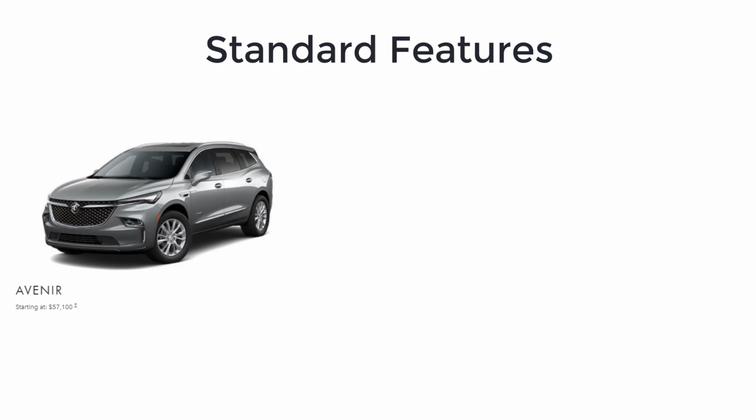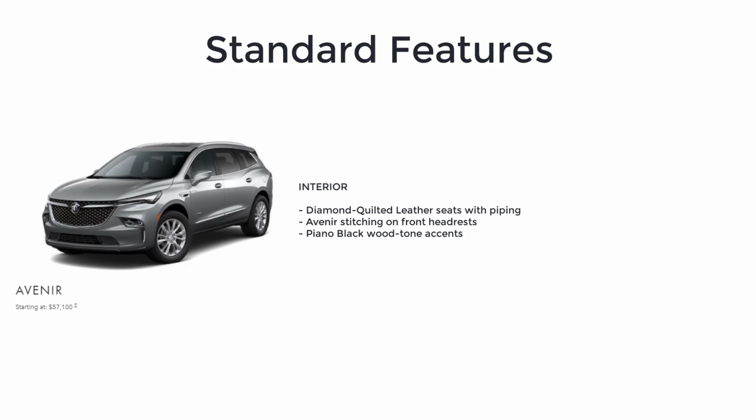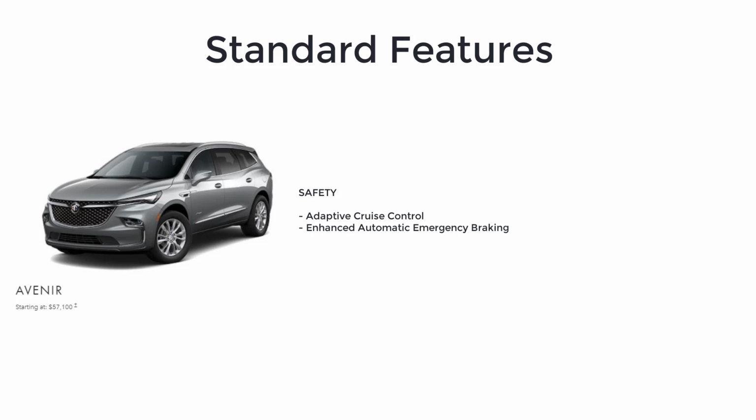The range-topping Avenir adds an exclusive Enclave Avenir grille and rear fascia, unique clear tail lamps, panoramic moonroof and rear fixed skylight with rear power shade, 20-inch aluminum wheels with Avenir pearl nickel finish, rain sense automatic wipers, diamond quilted leather seats with piping, Avenir stitching on front headrests, piano black wood tone accents, adaptive cruise control, and enhanced automatic emergency braking.